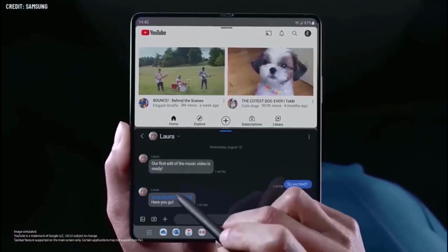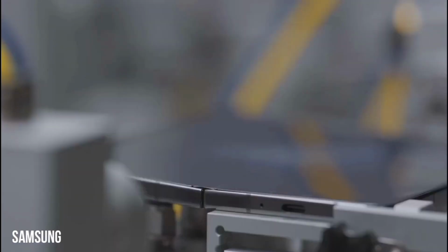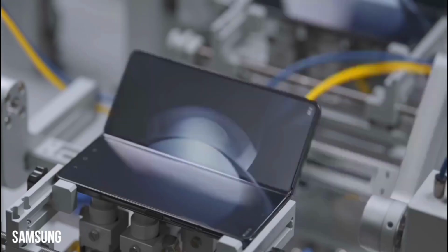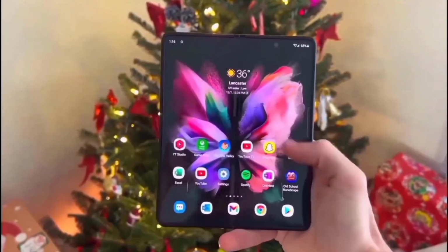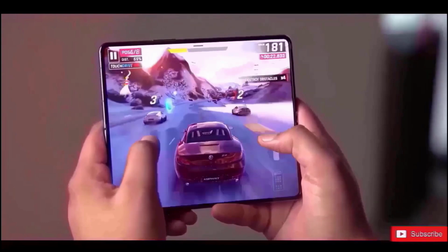According to a reputable Greek rumor, Samsung may increase the cost of the Z Fold and Z Flip this year. We are discussing an increase of €100 in Europe and $100 worldwide. The Z Fold 6 launch date is also revealed in that same story.